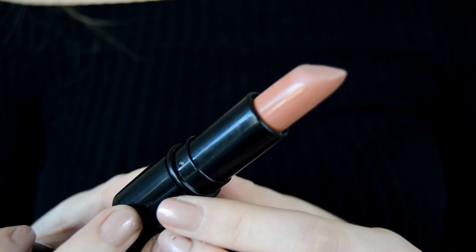If you're looking for a cheap highlighter, eyeshadows work so well, and they're always slightly more pigmented than normal highlighters anyway. So finally we're onto lipstick, and I'm going to be using the Makeup Revolution lipstick in the shade The One. This is a lovely pinkish nude. This isn't the most opaque lipstick I've ever used, but then it's only £1.